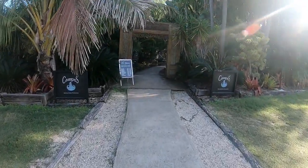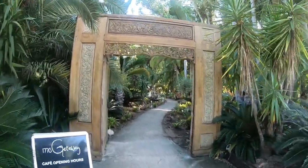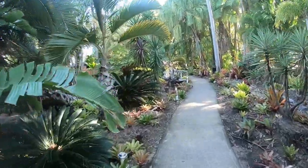Place looks all right. Yeah, it does. Good reviews. Was it? Yeah. Look at the entrance to it. A tropical retreat, that's it. Yeah.